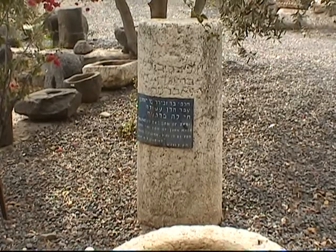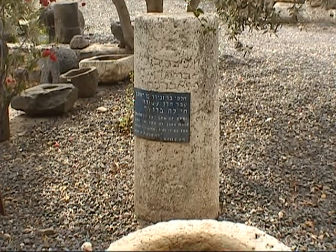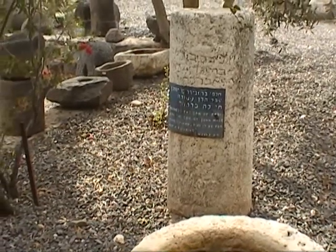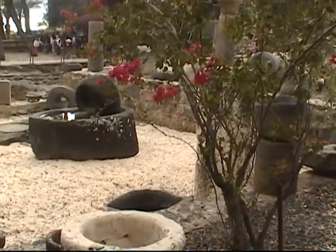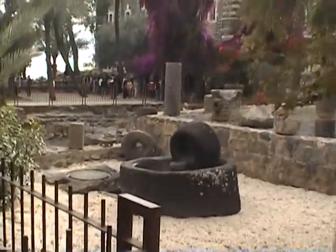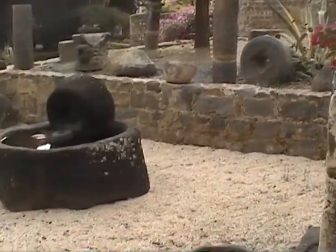Yes. Here's a section over here where we've got a few columns. And this one says, Alphaeus, the son of Zebediah, the son of John, made this column. May it be for him a blessing. This is right next to the olive press that Dad took a picture of all those years ago. There it is there. And you put your olives in there. And then, of course, you do this in a circle as you crush the olives.